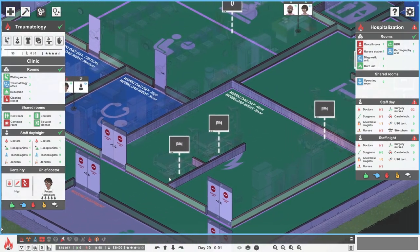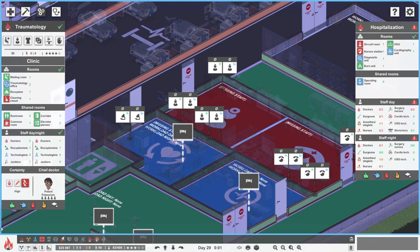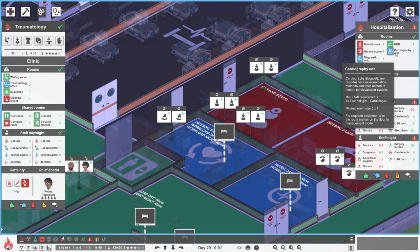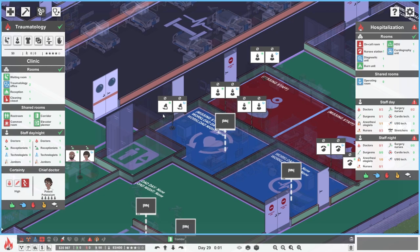So it's quite a big... Obviously, there's a lot of space for this department. But really, it's all over here, isn't it? Oh, we need somebody over here as well. We need ourselves a daytime lab tech and a nighttime lab tech to work the... Whatever that is. The cardiography stuff. So, okay. That's fine. We can work on that. That's okay. So hang on. Let's do that first, shall we?